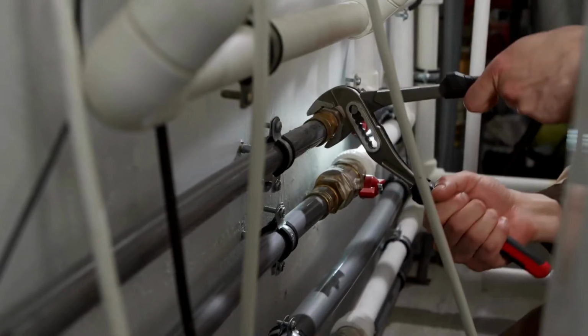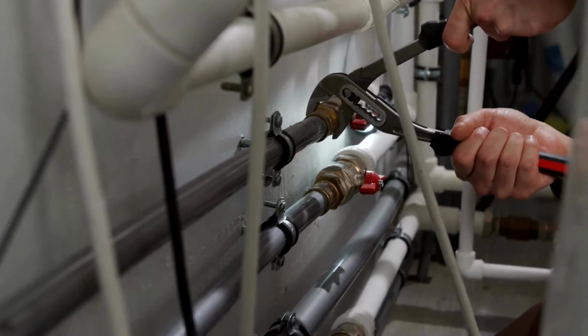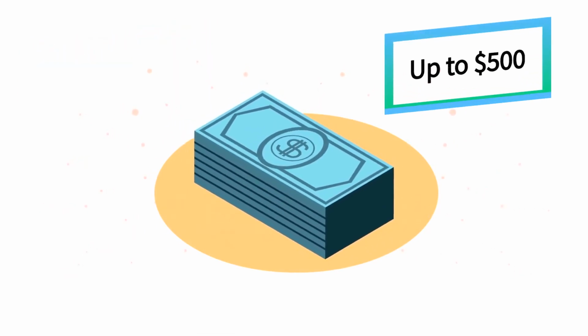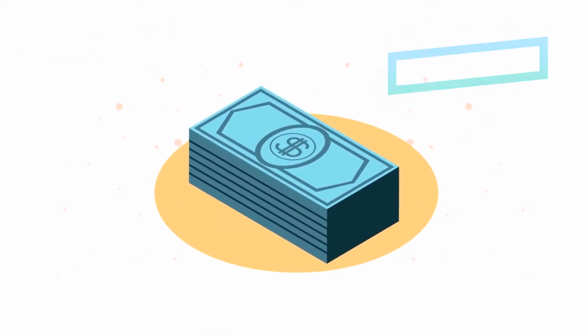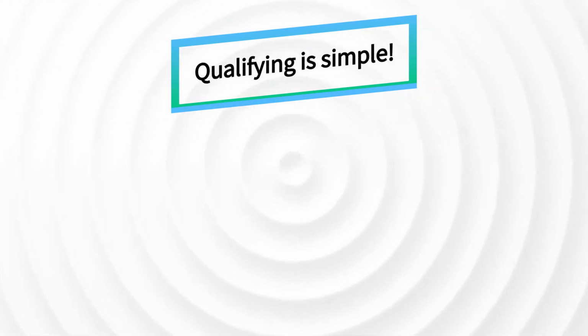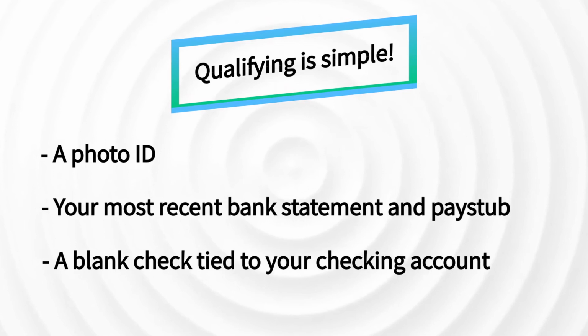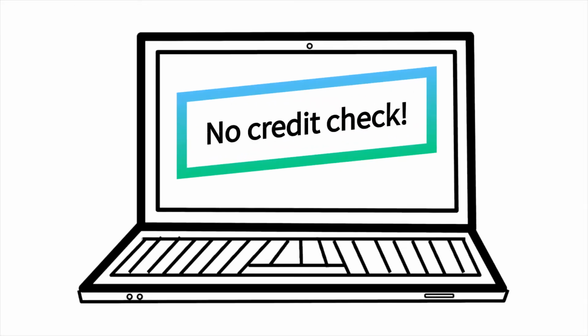For smaller emergencies like a broken appliance or AC unit, a payday loan may be a solution. These unsecured, short-term loans can get you up to $500 to put towards your home repairs. Qualifying is simple too. All you need is a photo ID, your most recent bank statement and pay stub, and a blank check tied to your checking account. That's it. No credit checks or collateral is required.